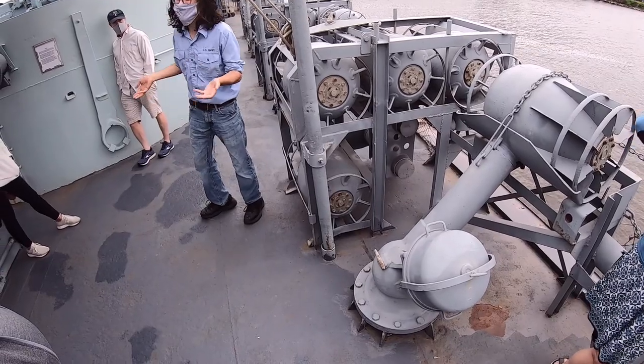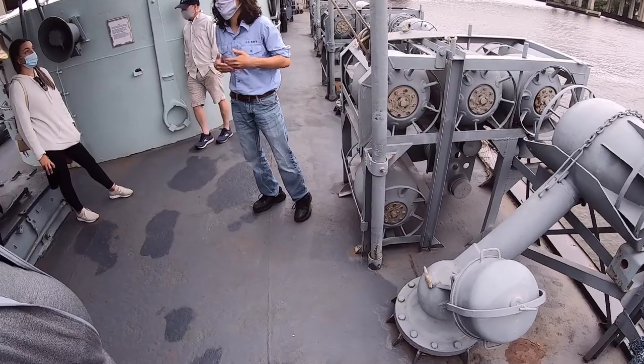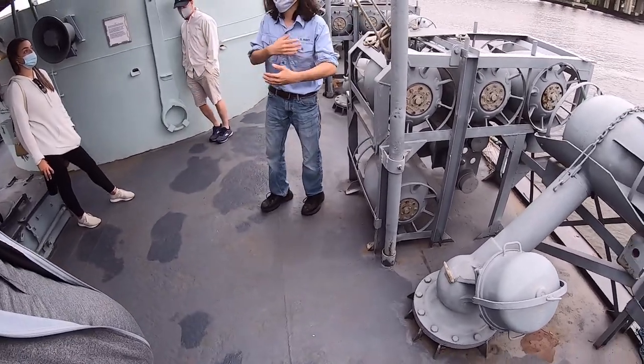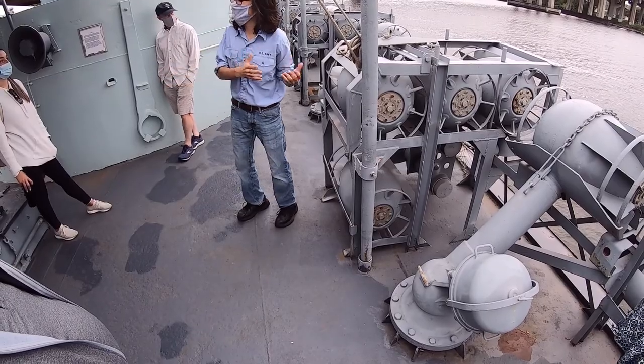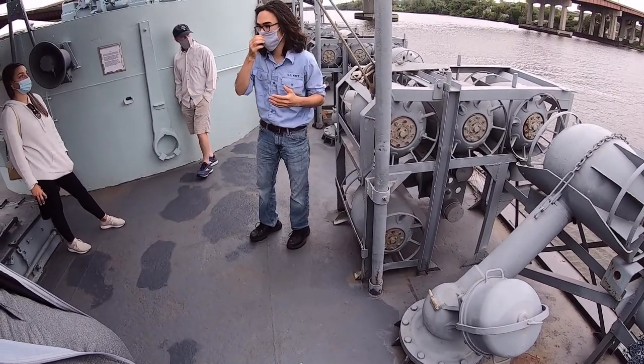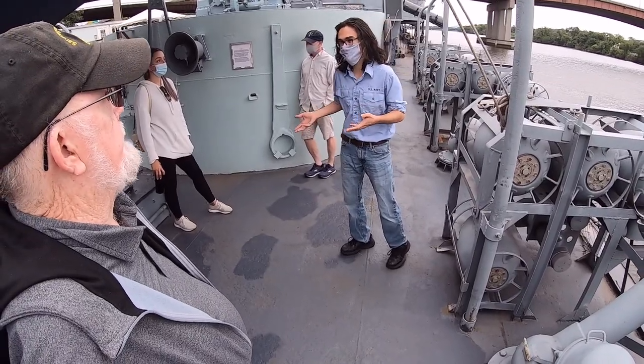Destroyer Escorts, they were a dime a dozen. There were 563 in all. U-boats were around 59 in total. So it was a very disproportionate effort. For every U-boat there were 10 destroyer escorts.